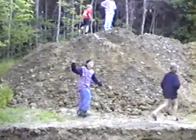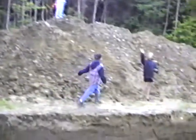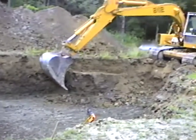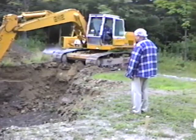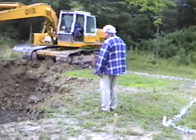As we watch the hole being dug, nice straight lines, perfect lines. This guy is an artist. He really knows what he's doing. There's the supervisor of the job.